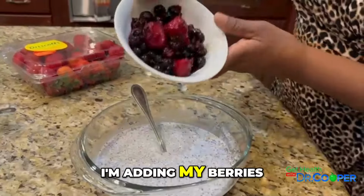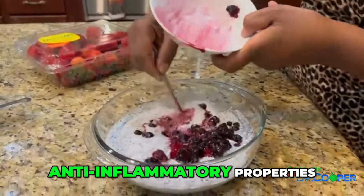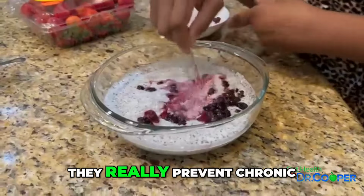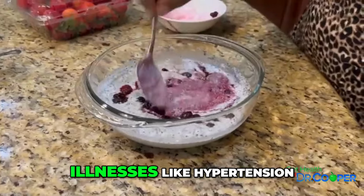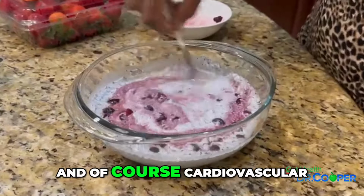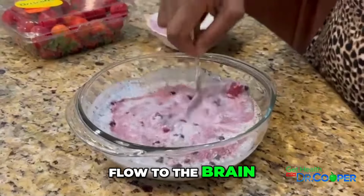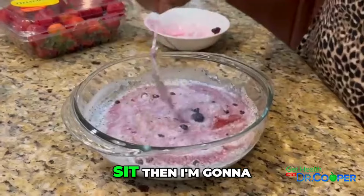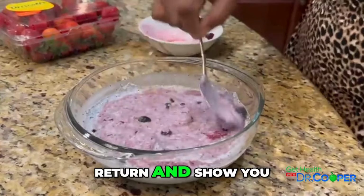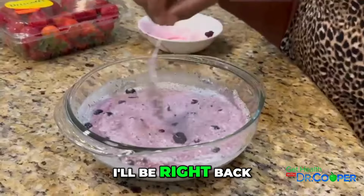I'm adding my berries to this, beautiful berries. With anti-inflammatory properties, they really prevent chronic illnesses like hypertension, diabetes, and of course cardiovascular disease, and increase blood flow to the brain. I'm going to let this sit, then I'm going to return and show you the end product. So I'll be right back.